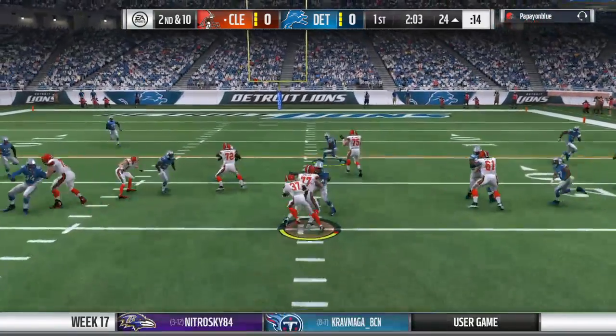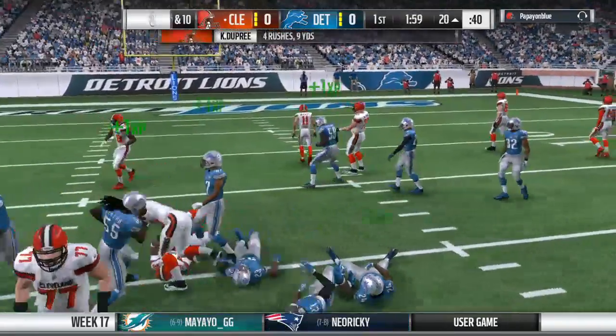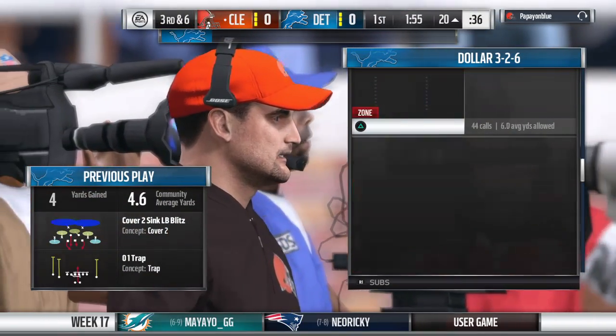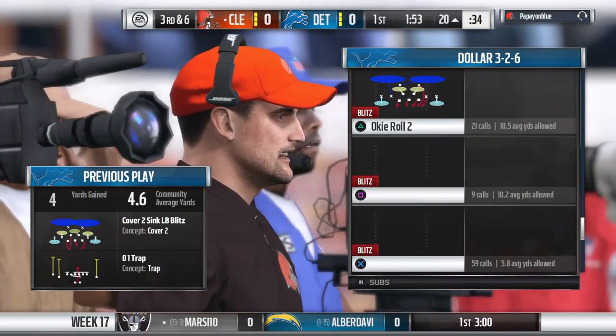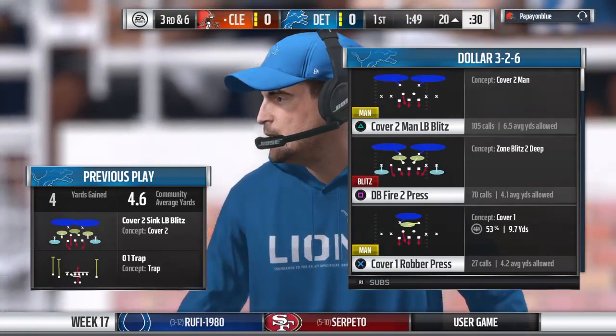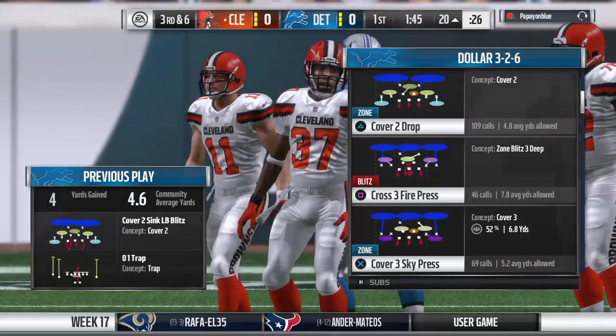They'll run it now out of the gun. And able to get about 3 as he's taken down right at the 20. It's been a struggle this entire game trying to move the ball on the ground. But every now and then you find a little chink in the armor, and that type of run right there lets them know that they can't stop every single run for almost no gain.